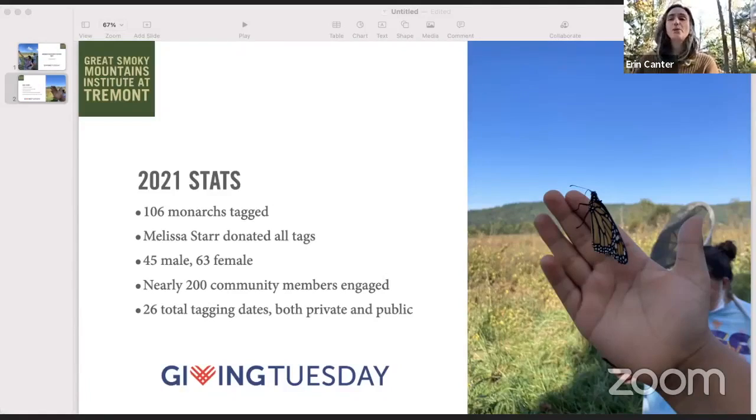But this year, there were some weird things going on, right? Cades Cove was closed through September. We actually had fewer Monarch tagging dates, but just like last year, when we did run this program despite COVID, we are outside all the time, which is kind of the safest place to be. So we were only tagging essentially the month of October, and we still tagged 106 monarchs.